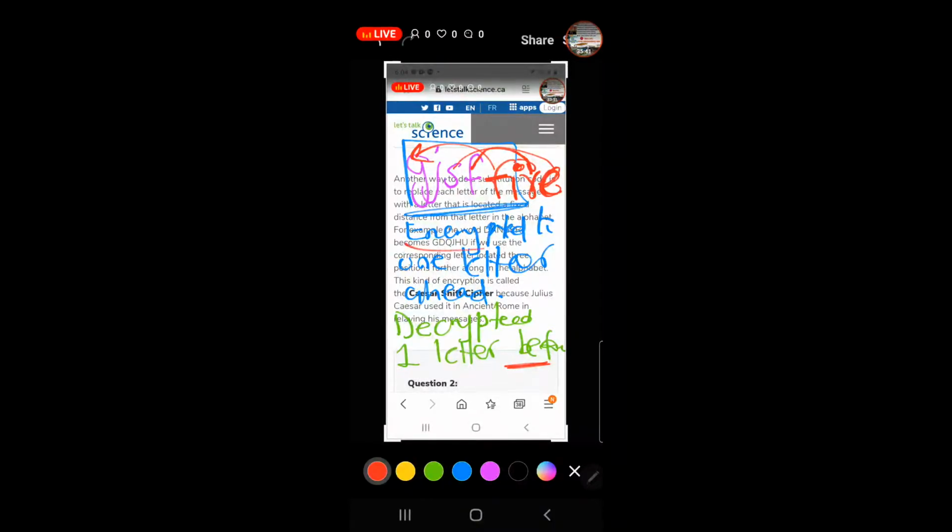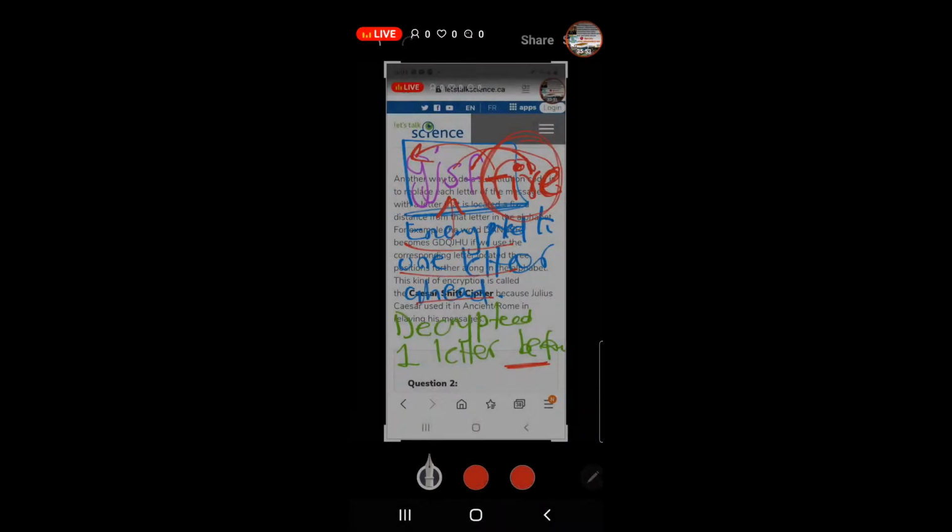So this was encrypted to one letter ahead. And to decrypt, I had to go one letter behind and I got the word fire. Is it the correct word? Yes? Yes. Good job. Okay.